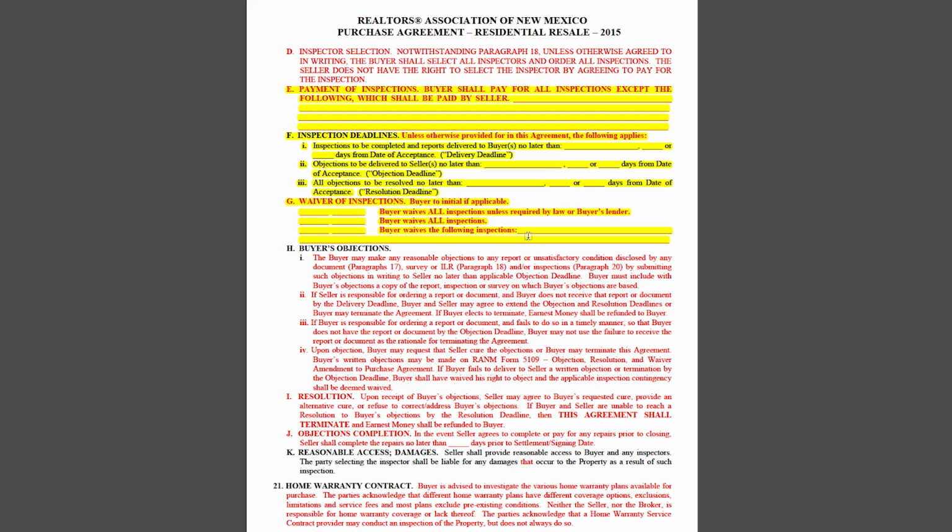Paragraph 20E, payment of inspections, paragraph 20F, inspection deadlines, and paragraph 20G, waiver of inspections, use the same language as in the previous paragraph 16B. They have just been renumbered so that each section has its own subparagraph reference now.